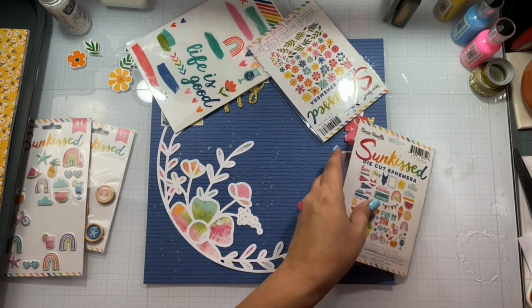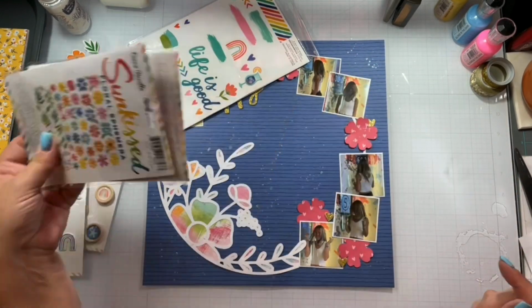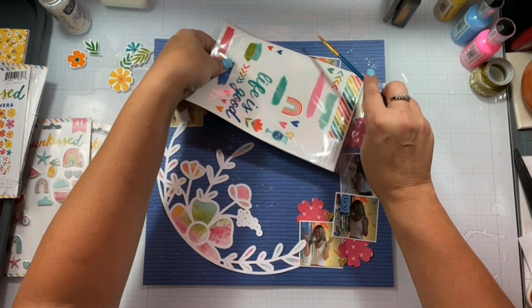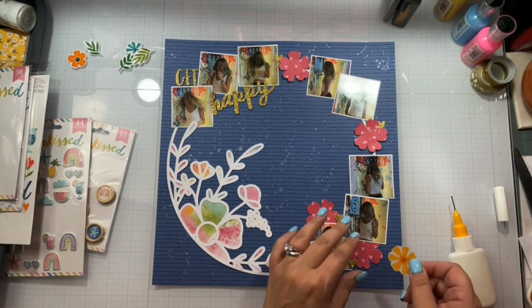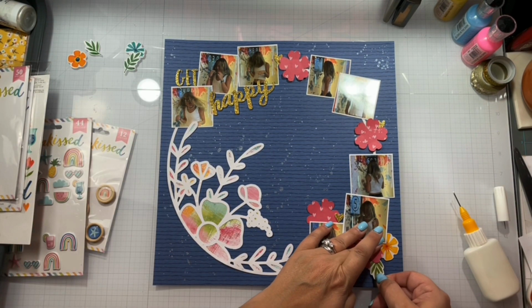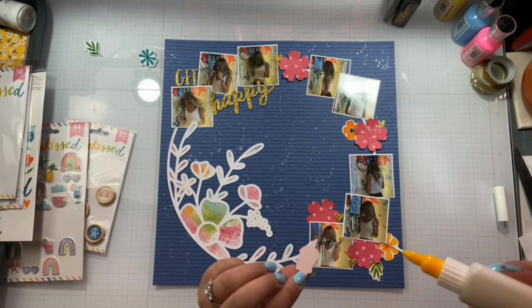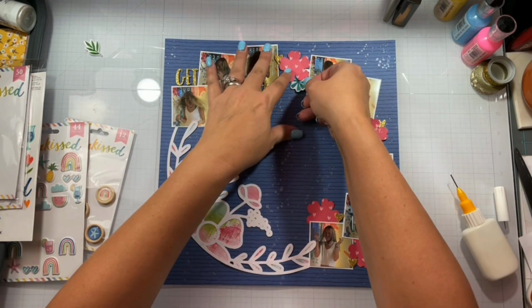And I do move my packaging so that I can get some of the areas that I feel like need to have it, just so it's all splattered up. And then I kind of just really take a chance and I go for it. So I'm going to stick these other flowers in next to the punched out flowers along with the leaves, just to add pops of color all around the circle and not just have the pink.